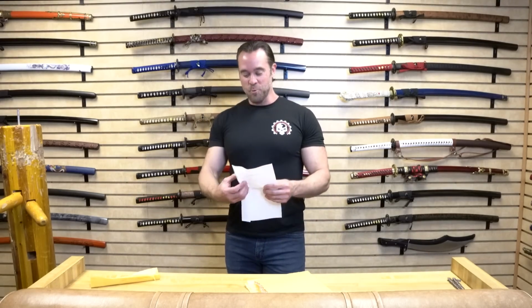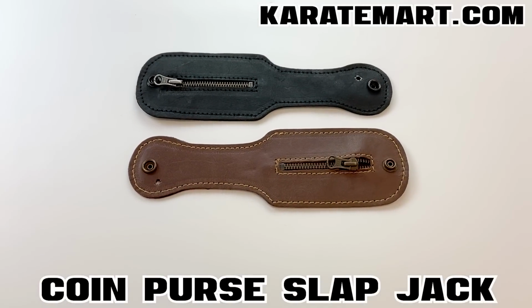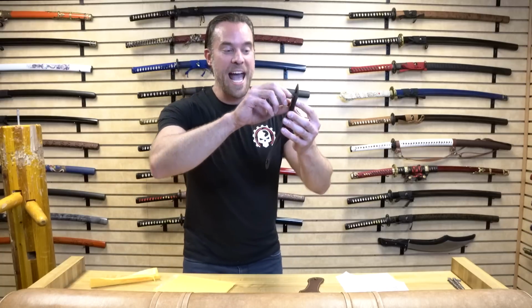All right, and our next weapon is the coin purse slapjack. Awesome, awesome. I saw these come in. Super into these. So cool. You can see that we've got a brown one and a black one. A couple of weeks ago, I showed off some of our sap weapons, including the slapjacks. So this is along the same lines as those. These are basically a coin purse where we add in some coins and then they become a sap weapon.